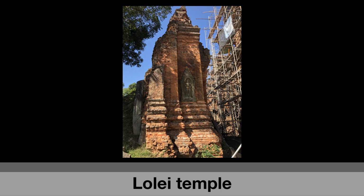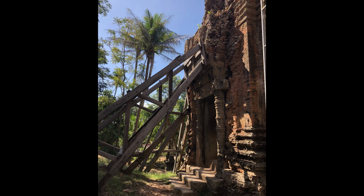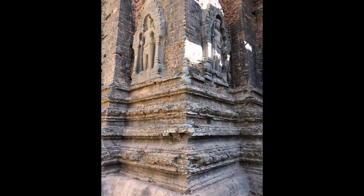So this is Lolei. 889, almost the end of the 9th century, before they moved it to Angkor. It was built by King Yasovarman the first, the son of King Indravarman the first. And after here, he moved the city to Angkor, and Phnom Bakheng, where we were this morning. So that's the first temple built in Angkor City.